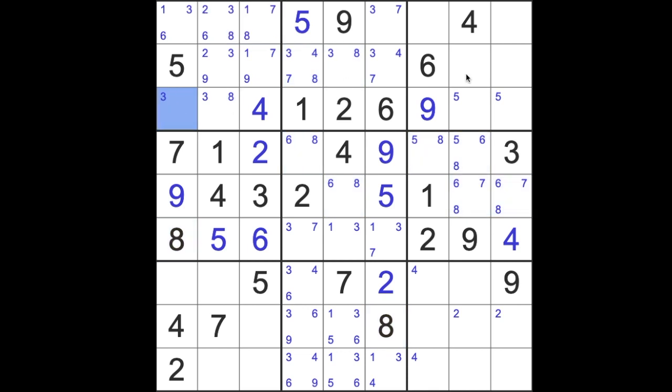And that's going to give us a single three here, and that's also going to give us an eight in that square. So now we can get rid of threes and eights in this block. Three can go there, this three and eight can go, three can go, eight can go. That's much tidier, isn't it?